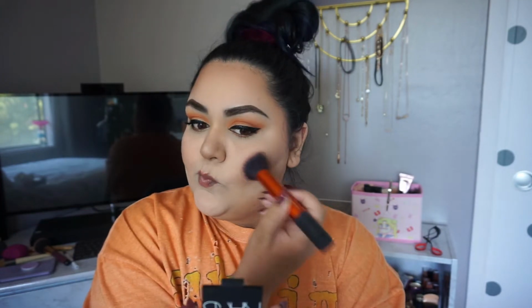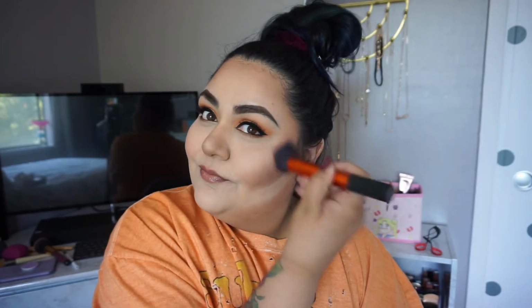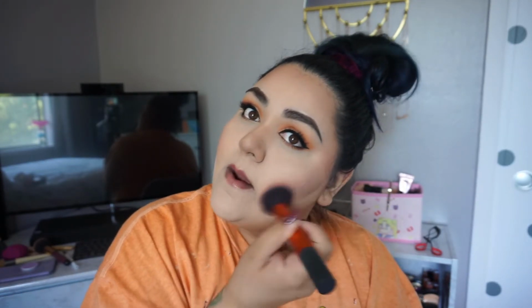I believe I've only bought one lipstick from NARS. And I always apply my blush in kind of a V shape, so it's lower down here and higher up here, because my face is very round, as you can see. So I like to kind of add angles, higher up here, lower down here, higher up here, lower down here.